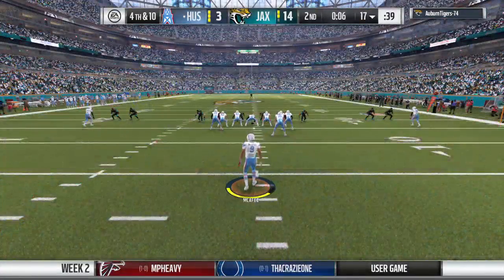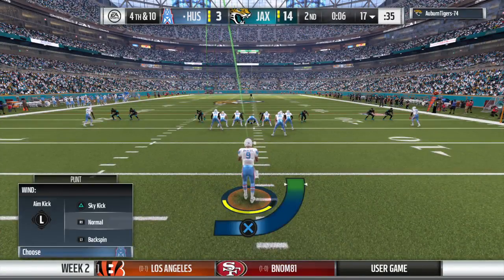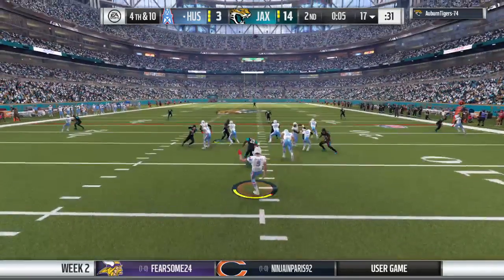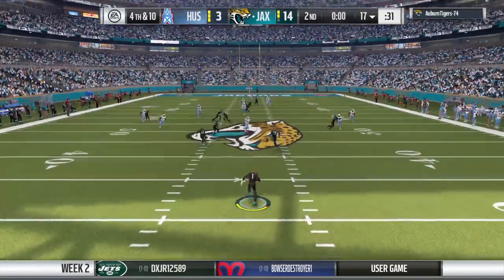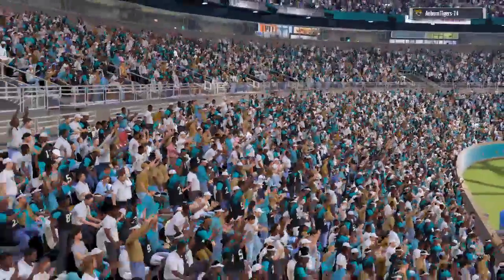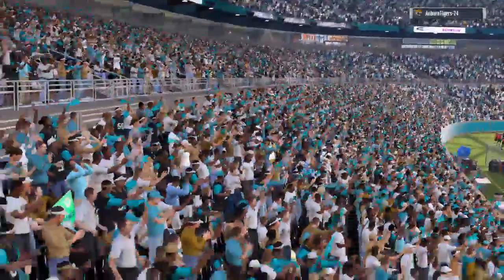And now the Jags defense deciding to call a timeout. It's just their first, so they'll have 2 remaining here before we get to halftime. He gets this one away, and boy, it's another boomer, taken from just outside the 30. So we have reached halftime here in an 11-point contest.